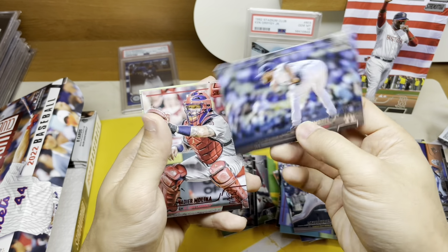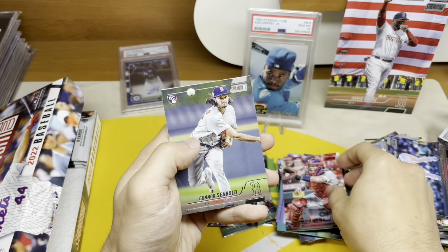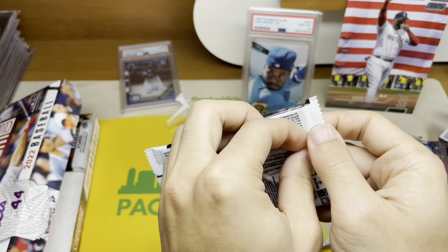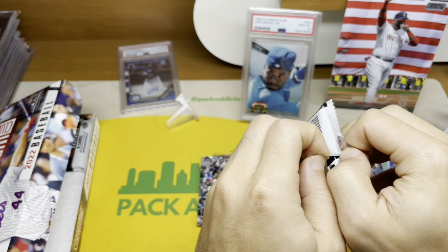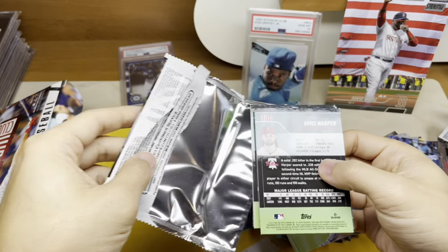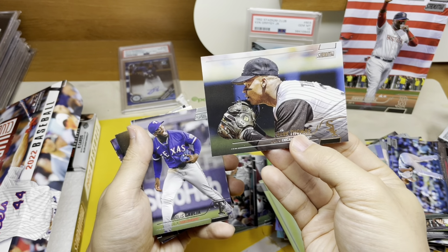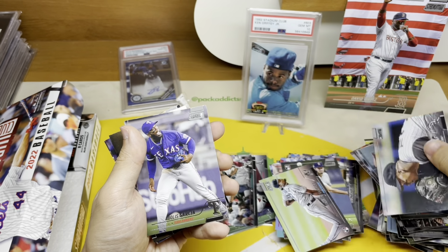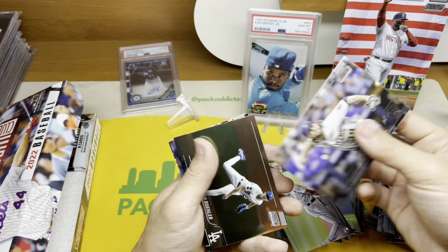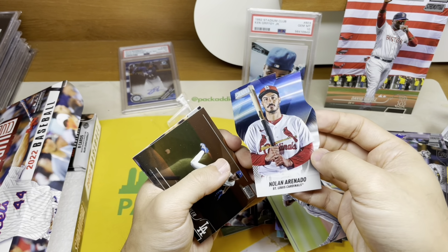Gurriel. Molina red. Some pitcher rookies. Three packs to go. That auto's gonna come real late, it looks like. Frank the Tank. Big Hurt. And a one. Oh. And that must be kind of rare. Nolan Arenado.